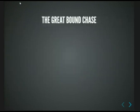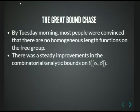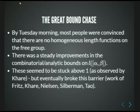So what happened after this? As I said, I bring the story to Tuesday morning, starting on Monday. By Tuesday morning, most people were convinced that there are no homogeneous length functions on the free group. But that's very far from having an idea of how to show there are no homogeneous length functions. There was steady improvement in the combinatorial and analytical bounds on this length in particular. These seem to be stuck above 1.